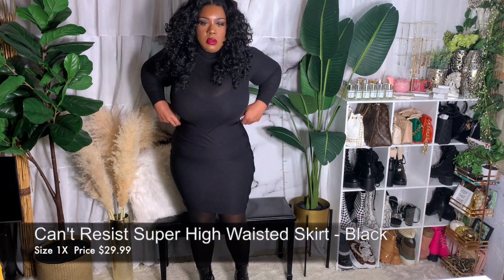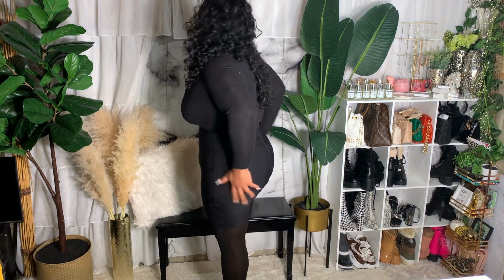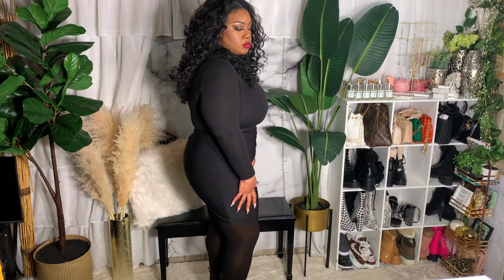I love this skirt. It clings to you. It's high-waisted. It zips in the back. It holds your curves. It sucks your stomach in. I'm obsessed with this skirt. Anyways, I got a size 1X, and it's $29.99, and you need to go get it. And it's a black skirt, guys, a black bodycon skirt. You can wear this with anything.